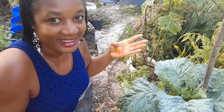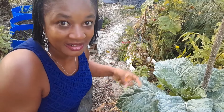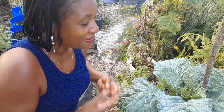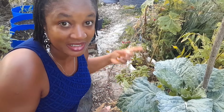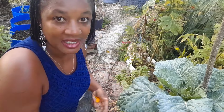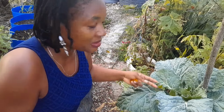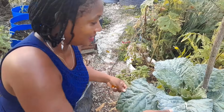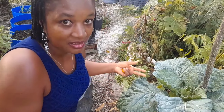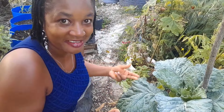We love this thing, and it continues to produce. This has been here for more than 6 months, and as long as we keep harvesting the bigger leaves, it continues to produce, and it is extremely hardy, and I'm seeing no sign of it going to seed. So this is awesome to plant in your garden. Just cook it the right way and you'll enjoy it as well.